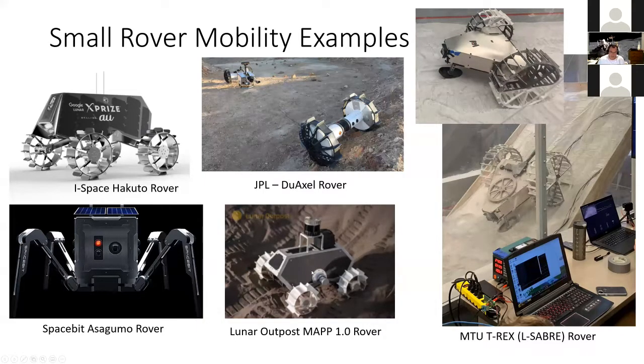And then at the bottom center, you see the Lunar Outpost MAP rover. So that's a company that is sending those rovers to the moon. And again, solid wheels with fairly large grousers. But there are also other approaches, such as the one on the bottom left, which is the Spacebit Asagumo rover. And this is actually a CubeSat, literally. So it's 10 centimeters tall and wide with four legs. And so that's more of a spider-like approach.